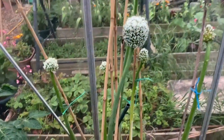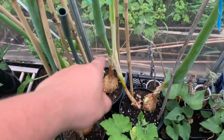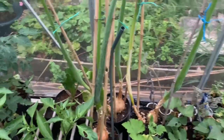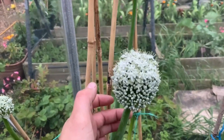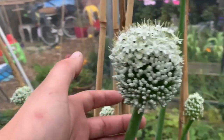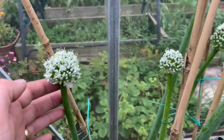So I'll show you the onions and how the onions are set for seed last year. Out of the 3 onions that I had left, I've got 1 that's split into 3, and this one's split into 2. And I've got 1 main one there. Now the one main one has produced an absolutely fantastic head. That's the head there, and you can see the tops are starting to open, which is good. What I'm after. Same with these 2 littler ones here as well.